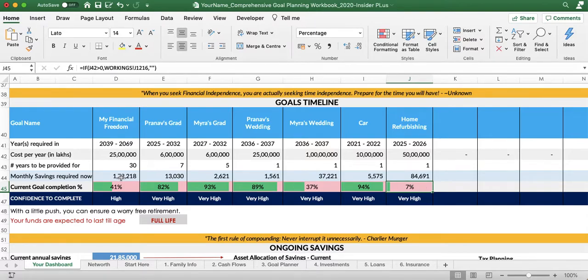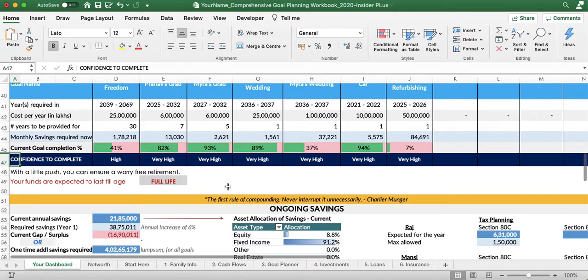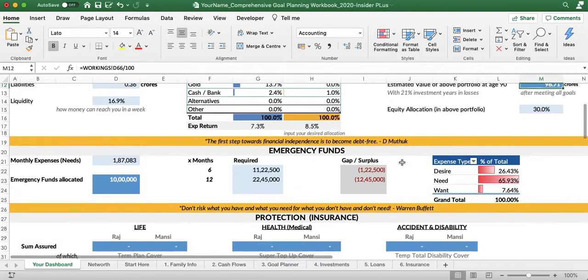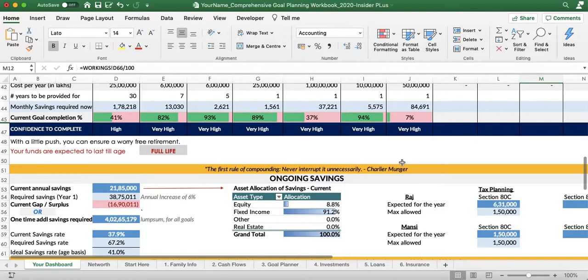Now, of course, the most important thing is again saying within this goals timeline is the confidence that finally this goal will be achieved, right? How likely is that going to be? And in this case, as we can see, all goals have a very high chance of being achieved. This also tells you that your funds, which in this case the person who is involved, are going to be expected to last till full age, right? Which means, as we saw here, he's going to leave behind a legacy, right? And hence he will be able to provide for the entire post-retirement period.